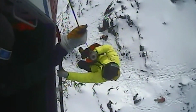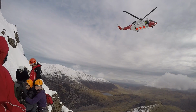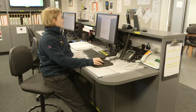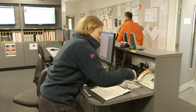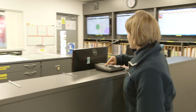If someone hurts themselves on top of a mountain, it's impossible to get an ambulance up there, so the Coast Guard's called. A rescue can come any time of day or the middle of the night, and it sounds as if the crew have a rescue call coming in now. They all spring to action at once.